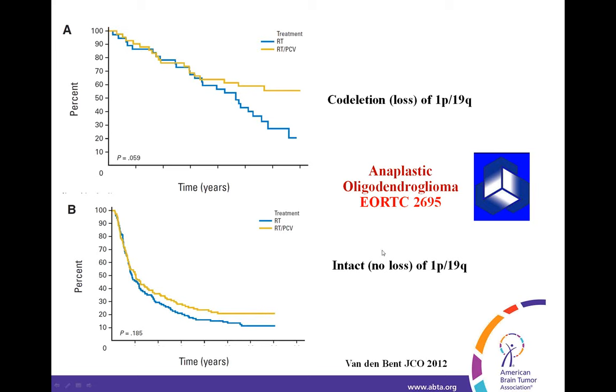And so the net result of both these trials is that patients with 1p19q loss in grade 3 oligodendrogliomas tend to do better and they're more sensitive to chemotherapy with PCV. And because of this study, now patients with anaplastic gliomas, especially if they have loss of 1p19q, are routinely treated with both radiation and chemotherapy, either with PCV or with temozolomide from the day of diagnosis. So these studies have changed the way we treat grade 3 gliomas.